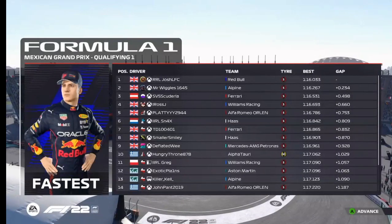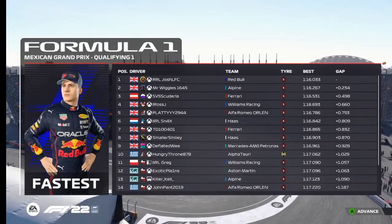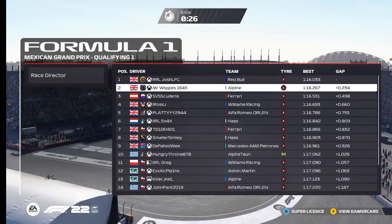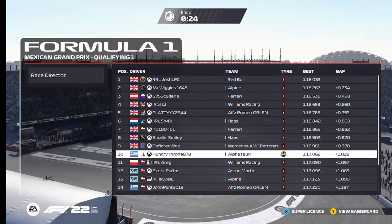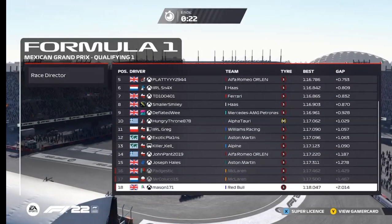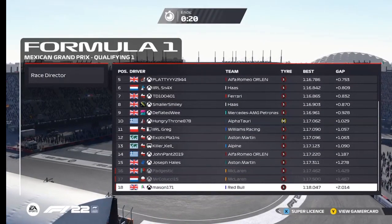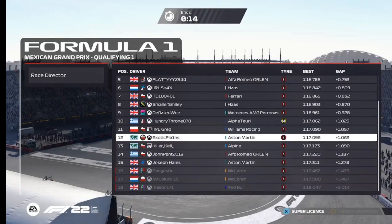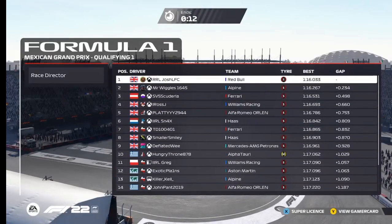So there you have it for qualifying 1, with Josh, our championship leader, going fastest in a 116.0, followed by Mr. Wiggles. And sadly we're going to lose Mason, Mr. Colucci and Padge. So sadly we're going to lose both McLaren cars and the Red Bull.